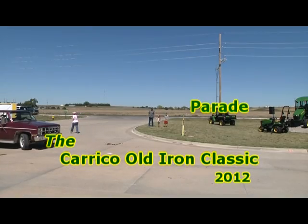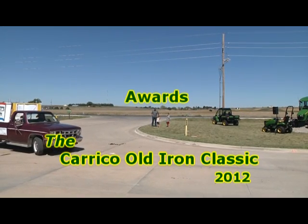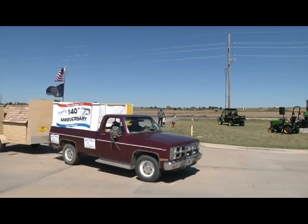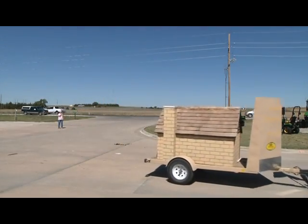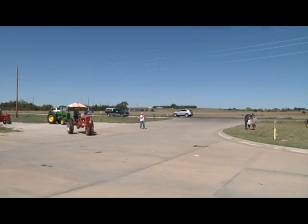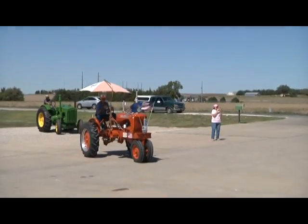Next we have the Home on the Range cabin, ladies and gentlemen. Eldon Holtus from Smith Center, Kansas. Home on the Range, 140th anniversary of the highway cabin, established in 1872. Holtus, Smith Center, Kansas. Home on the Range, ladies and gentlemen.